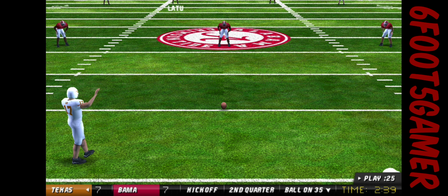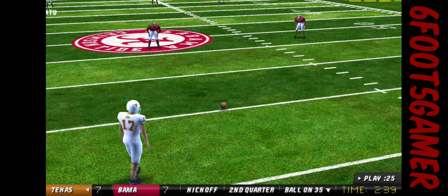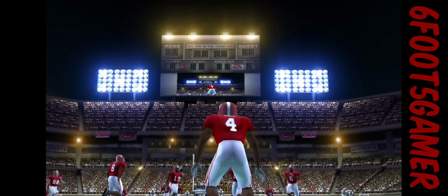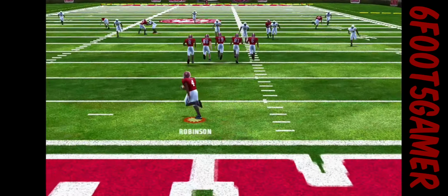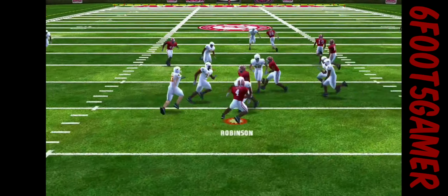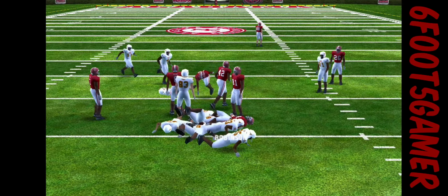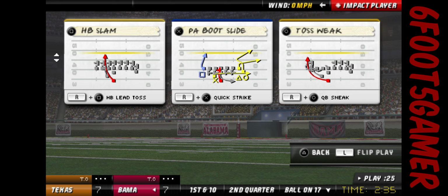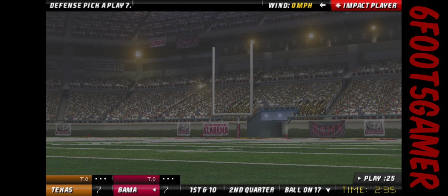Texas is ready to kick it away. Number 8, and Robinson deep to return. He kicks it off. Robinson fields it at the 2. They had nothing going for him on that kick return. Oh, you're right, my friend. And that's because of excellent kickoff coverage.